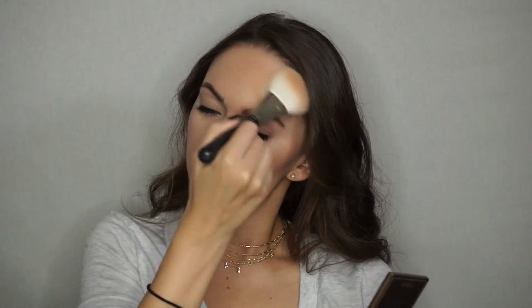So I'm just going to start putting it at the top of my forehead. And by doing this, this is going to make my forehead look smaller, which is always good, especially for me. And it's also just gonna kind of warm up my face. It is January, so no tan going on over here, but that is again why we love bronzer.